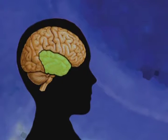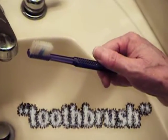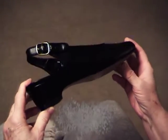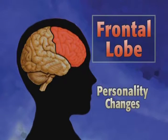When AD attacks the temporal lobe, where a dictionary is stored, they begin to forget common, everyday words. Toothbrush and shoe. When AD spreads to the frontal lobe, their personality changes, sometimes without warning. No! Don't do it! No! They're just not the person they used to be.